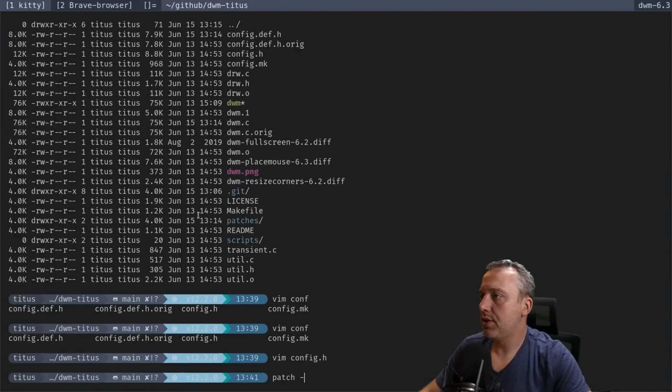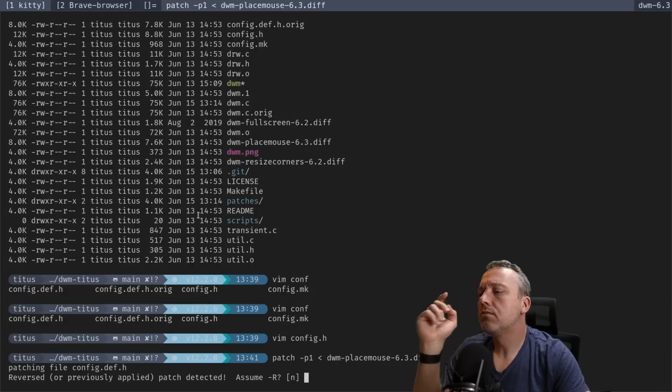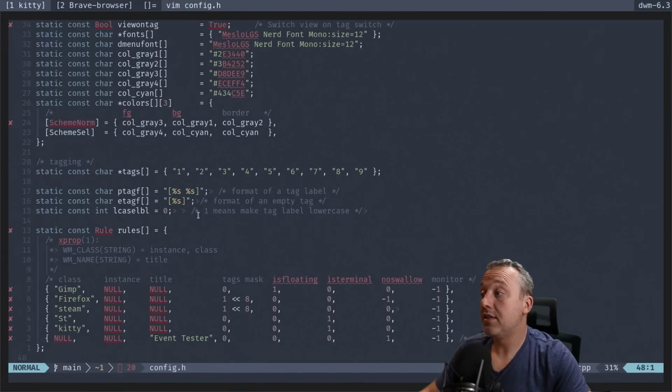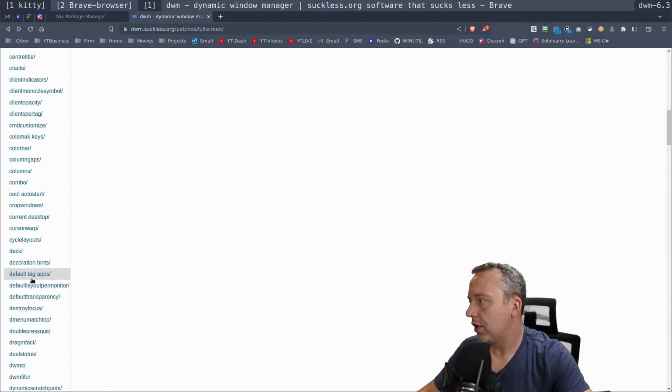Let's go ahead and patch P1, place mouse. I swear we did this patch. I don't know what happened, but whatever. Huh. Reversed or previously applied patch detected. Assume -R? No. I don't know what -R is on the patch command. Let's cancel. So I know we did these patches. Maybe there's something in our config.h that I messed around with. Or maybe I didn't add something for place mouse. Let's take a look at place mouse.